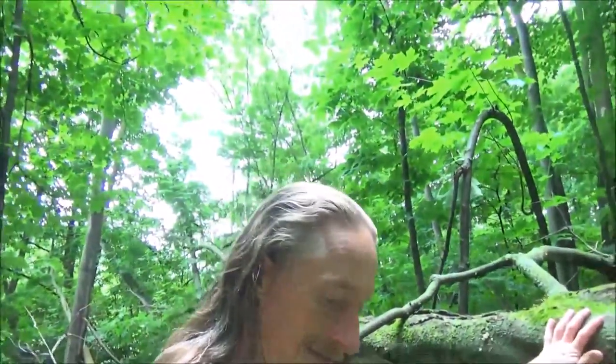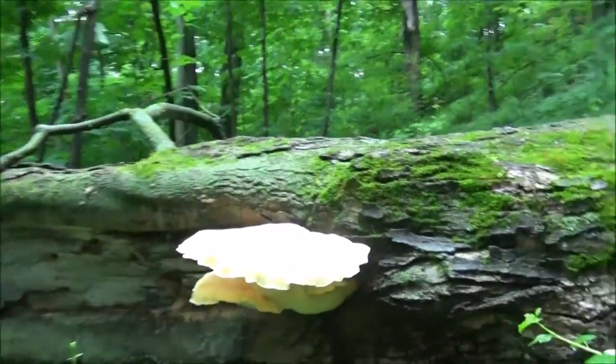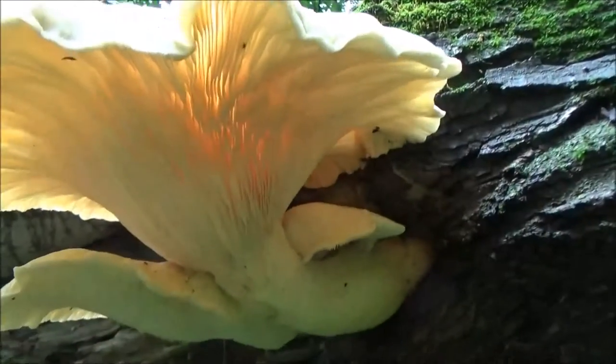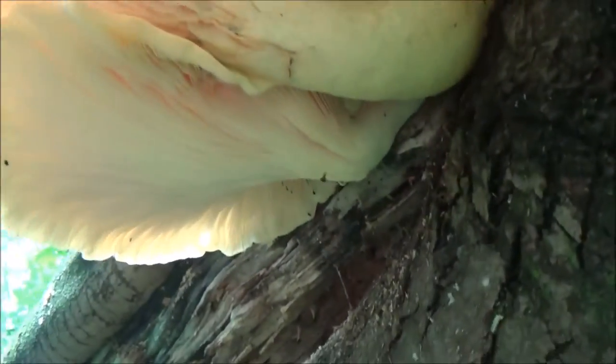Okay, so here's the mushroom, which I think is an oyster mushroom, but it has one characteristic, its size, that doesn't really match up for me. So if anybody knows, I would love to hear. I mean, it has the decurrent gills like an oyster mushroom.